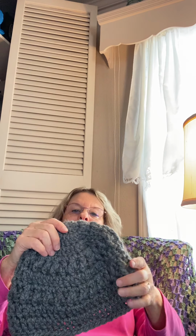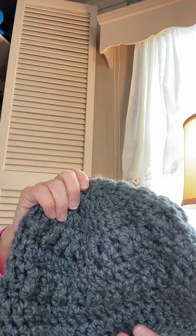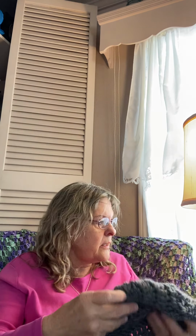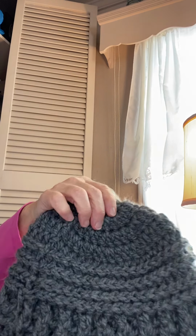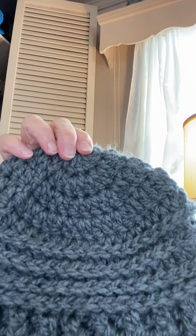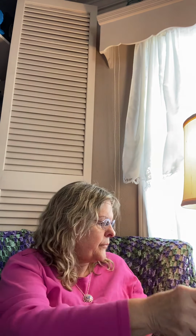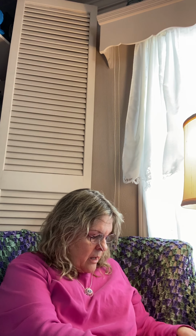And these next 3, I just fudged it. I just started working at the top and used some front post and back post double crochets. And this one, I did some back post to make the ridges, and then the front and back post double crochets to make the brim. And then this one, I put 2 skeins together. It was the last of this Premier Serenity Chunky, but I paired it with an ice yarn.